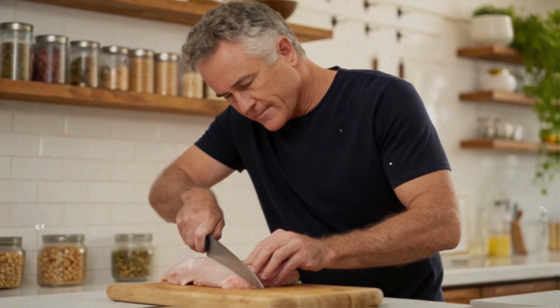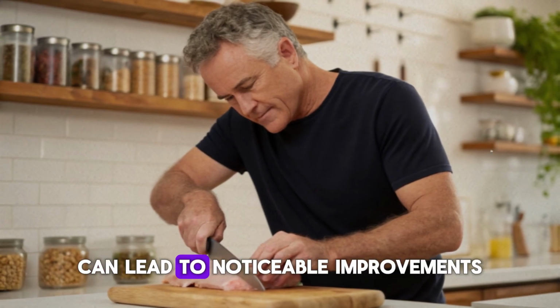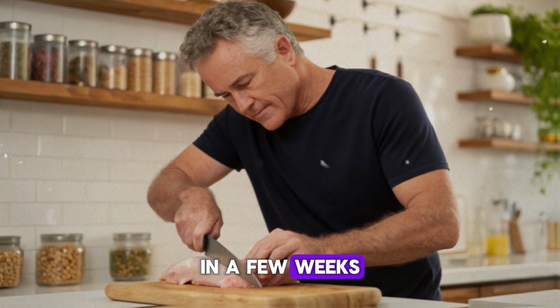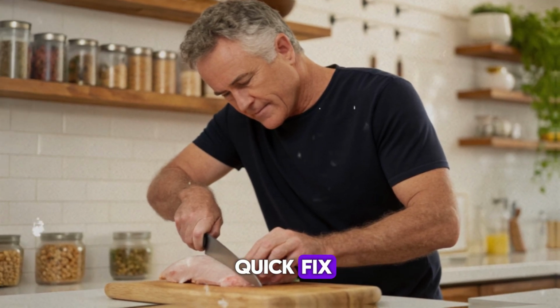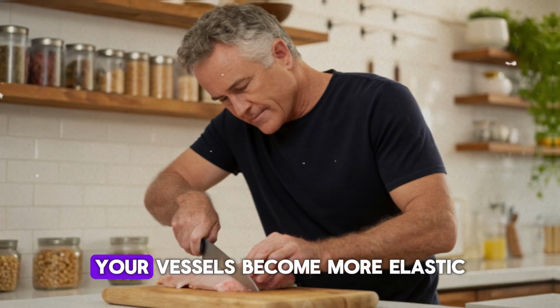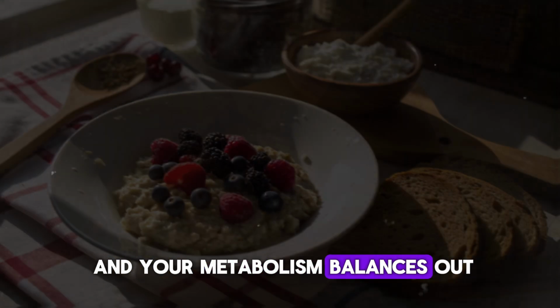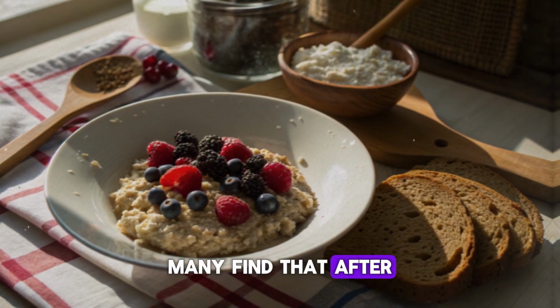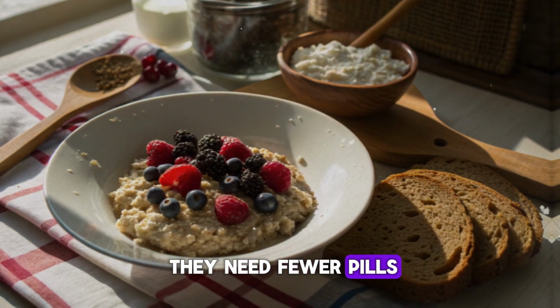The golden rule? Less salt, lower pressure. Just halving your salt intake can lead to noticeable improvements in a few weeks. Lasting results. This diet isn't a quick fix. It changes how your body works. Your vessels become more elastic, your heart calms down, and your metabolism balances out. Many find that after a month on this diet, their pressure stabilizes to the point where they need fewer pills.